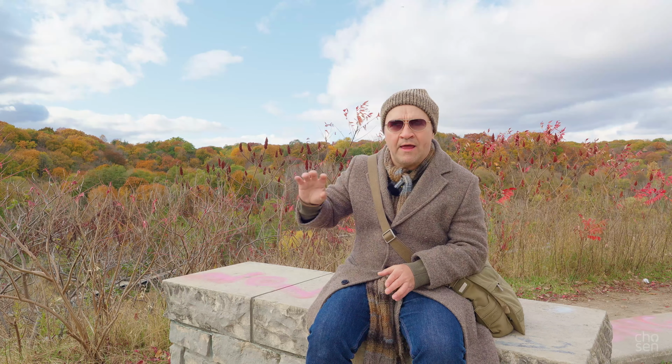Today we're shooting with the Sony a6700 as well as the Sony 15mm f1.4 and possibly the Laowa 9mm f2.8. It might be a good lens for up here to get this beautiful panoramic view. Let's see how this goes.